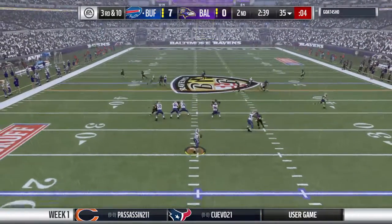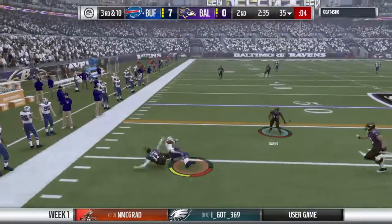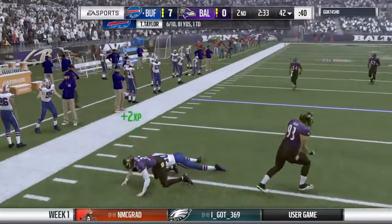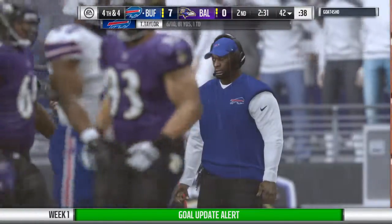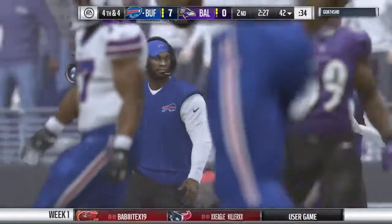On 3rd down, Taylor. And that's caught left side. It's Woods. And to the 42-yard line here and brought down there. Give him 6 on the play, and it'll be 4th down.